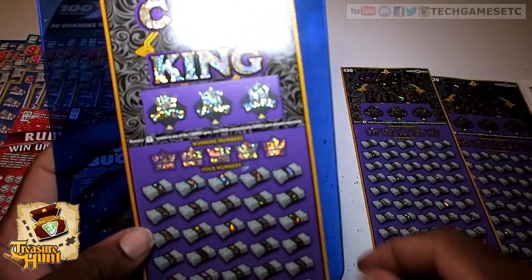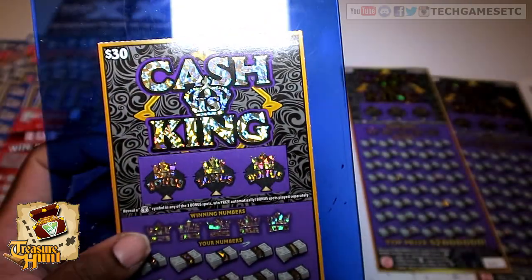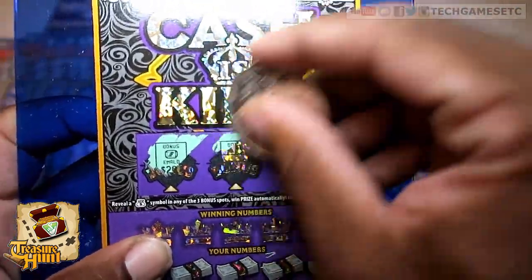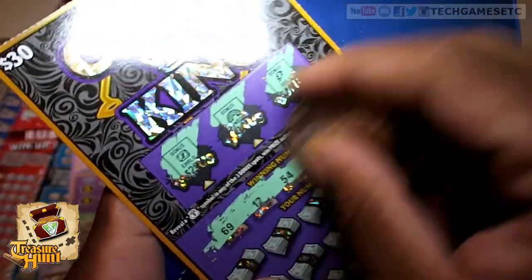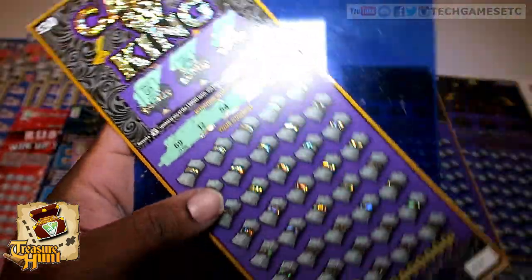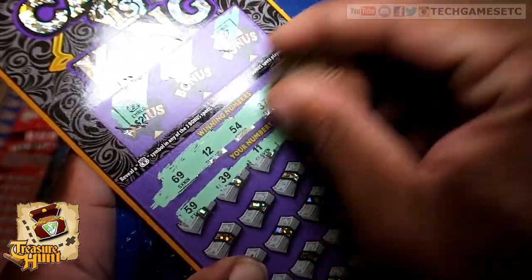Next ticket. This is ticket number 19. Come on, get that macro setting in there. There we go. 19. Let's go. Got to reveal a money bag to win the prize shown automatically. Nope, that's an emerald. Nope. Nope. All right. And I also like this game as my main game because of how good it scratches. I love when it has this. We got 69, 12, 54, 37, 10. All right.